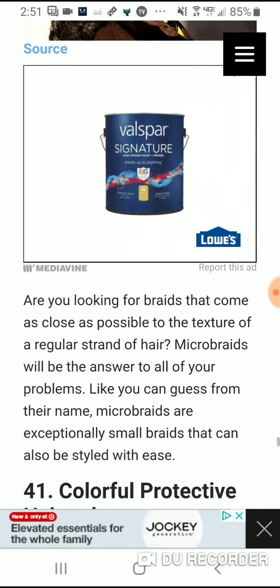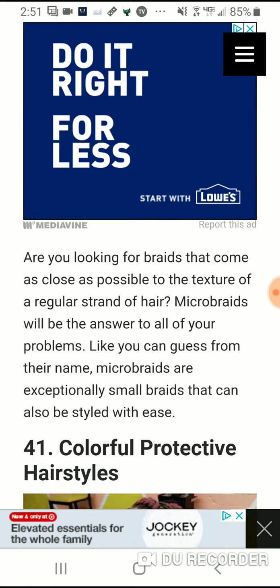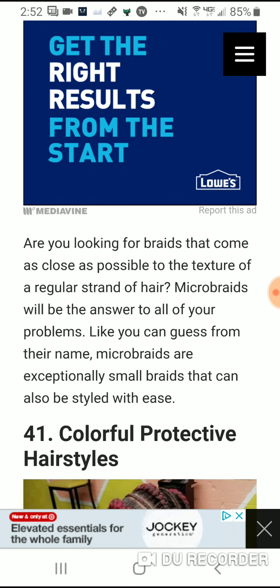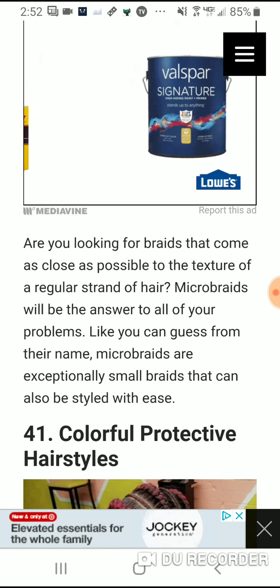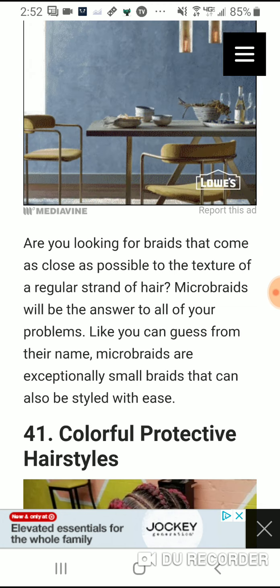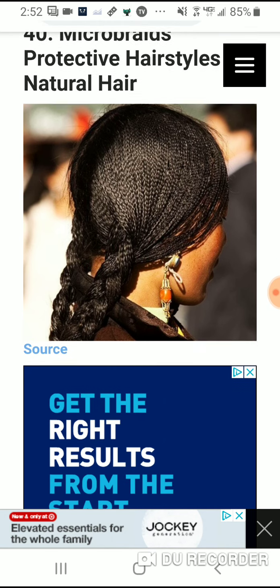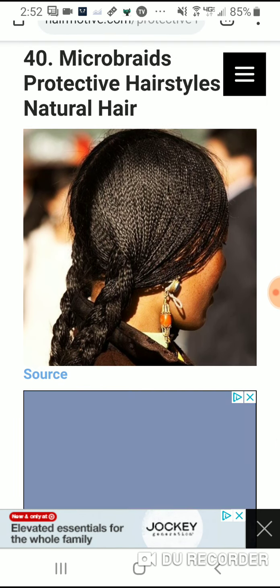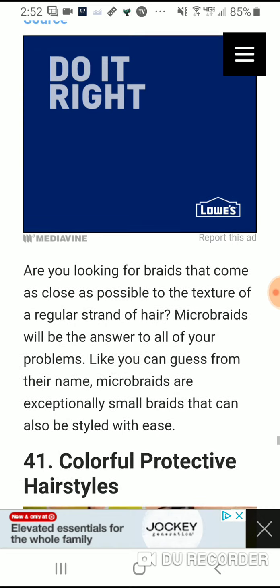Number 40, micro braids, protective hairstyles for natural hair. Oh, that is very micro, my gosh. Are you looking for braids that come as close as possible to the texture of a regular strand of hair? Micro braids will be the answer to all of your problems. Like you can guess from their name, micro braids are exceptionally small braids that can also be styled with ease. Plus, if you have very long hair, it will take a long time to do micro ones, because they're micro, very small, but if you would like that, it's nice for you. There are different pictures of it, so you could look at another picture of that one too.